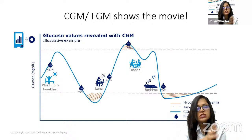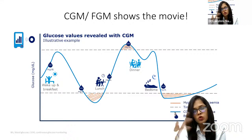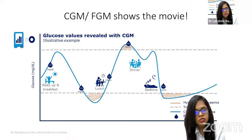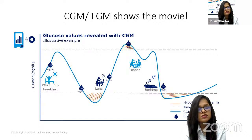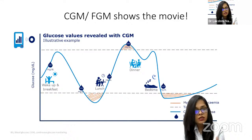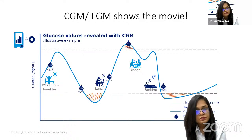So when you do a CGM, continuous glucose monitoring, it shows the whole movie of what's happening in a patient's life. From breakfast till the patient goes to sleep and wakes up again, you know what's happening. There's a high here, a low here, a high here, a low here. And if you were doing only SMBG, you would have done 140 here and you would have done 100 here, but you would not have captured the hypo here. So it gives us the full movie and the full picture of what is happening, because it's not only important to treat the hyperglycemia, but we should also be treating the hypoglycemias and taking care that the patient doesn't go into hypoglycemia while maintaining good glucose values.